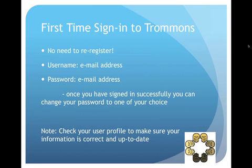The first time you go to sign into Trommons, if you've been a volunteer or an organization member with us, you don't need to re-register. What you would do, and we'll take you there briefly to show you, is go to the site and, under username, log in using the email address that you used for SharePoint. And the password is the same email address. So you can copy and paste the username into the password and hit login. Once you've signed in successfully, you can change your password to any one of your choosing.